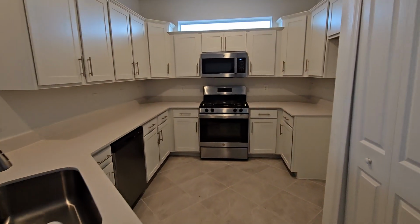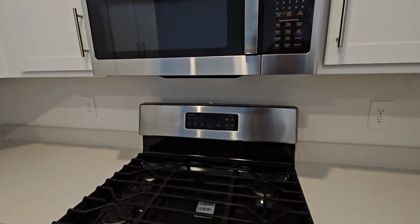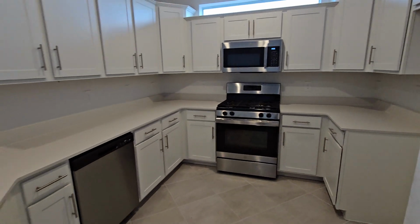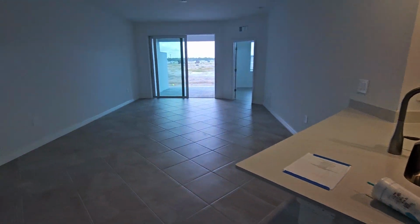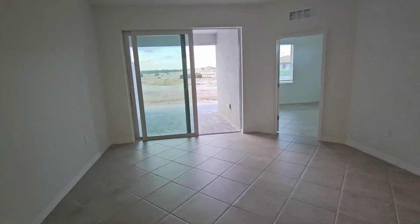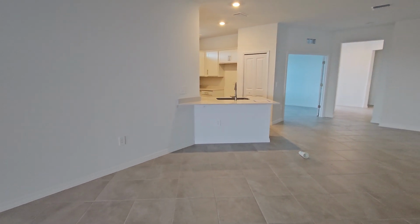Now the nice part about Tucker's Cove is you do get gas at your cooktop right here, which is really nice. You will have a full set of appliances as well, the white cabinets. You have the quartz countertops here. And then right here, this is your main living space here. Your cable, and where most people are going to have their TVs located right on this side. And you'll probably have a few extra bar stools right there at your kitchen.